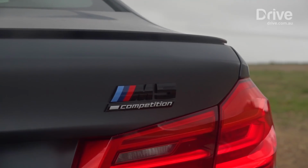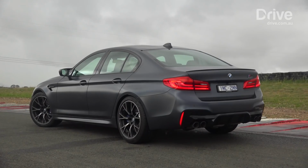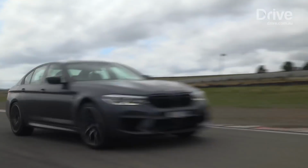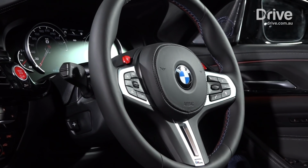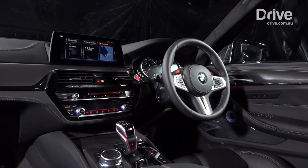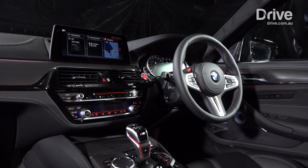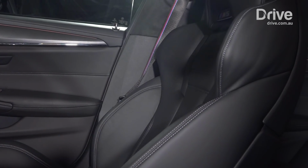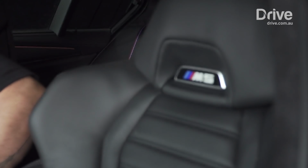Tested here in the full house competition specification that launches just 6 months after the regular model, it continues its long-running head-to-head battle with the AMG E63 by largely following the same formula. The M5 does the livable supercar formula really, really well. Being based on the 5 Series, there's plenty of space. And I love these new competition spec seats. They look like they're out of Battlestar Galactica, but they're also comfy and supportive.